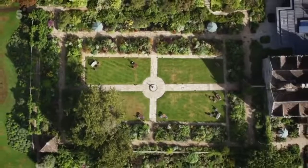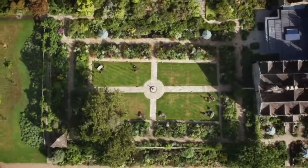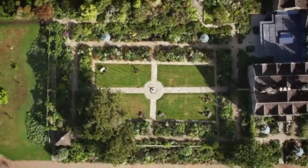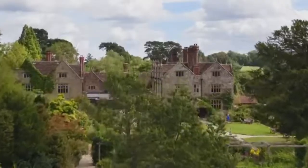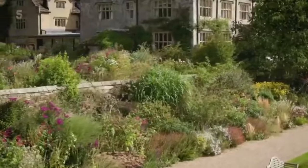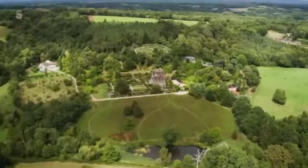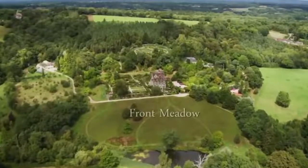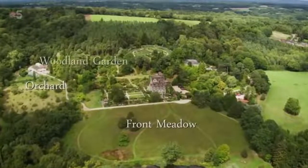Today, the bones of this glorious garden remain almost exactly as Robinson left them when he died in 1935. There are three main types of garden area represented here, each one brilliantly integrated with the others. There are carefully managed wild areas, including the front meadow above the lake, the orchard and the woodland gardens.